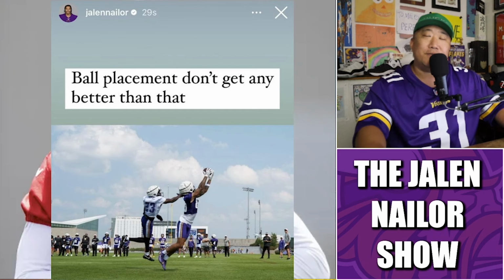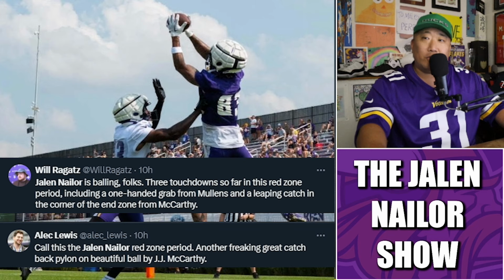Ball placement doesn't get any better than that. Great toe tap in the back corner of the end zone, a pass from J.J. McCarthy in 7-on-7s. And he impressed, man. First day in front of the fans, he put on a show for everyone there. Ryan Wagner at Sports Illustrated: Jalen Nailor is balling, folks. Three touchdowns so far in this red zone period, including a one-handed grab from Mullins and a leaping catch in the corner of the end zone from McCarthy.